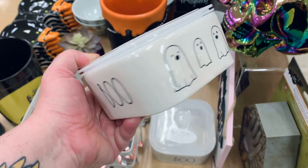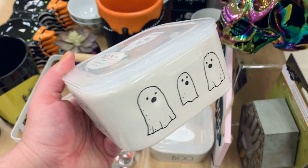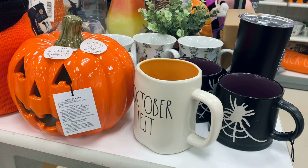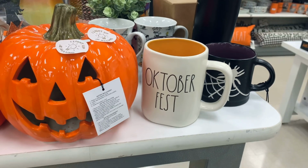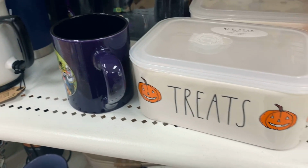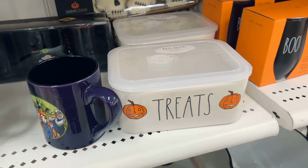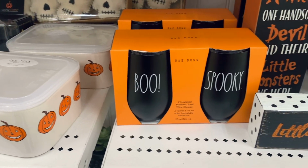But I tell you, enough people start floating around and showing you all of their cool Rae Dunn stuff, then you start wanting it. Like this little Boo thing. This, like, I need it. I don't need it. A little Oktoberfest mug. This treats container. How cute is that? Boo, spooky little wine glasses.